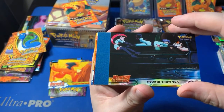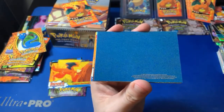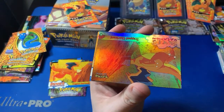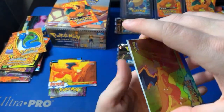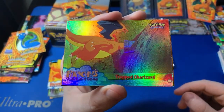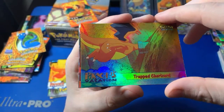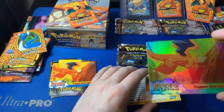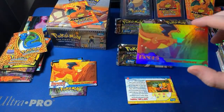I'm going to have to sleeve up a lot of these when the stream ends. Meowth times two, a puzzle piece. Oh, very nice. I want to get this graded just for the hell of it. A holo trap Charizard. I feel like this would be so cool to get graded just for fun.